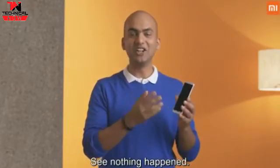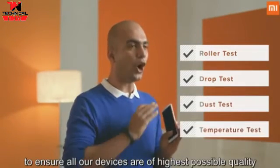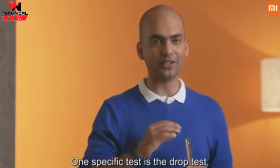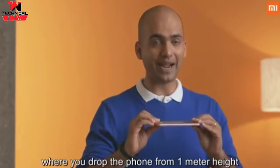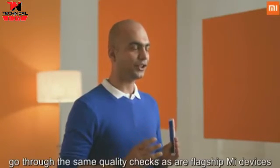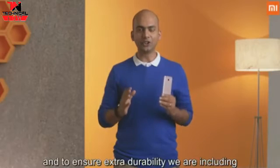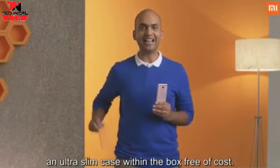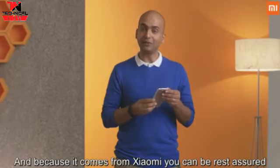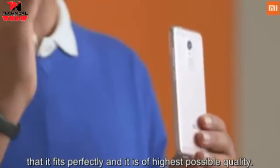See, nothing happened, not even a scratch. Just like this, we do a large number of quality tests to ensure all our devices are of highest possible quality. One specific test is the drop test, where you drop the phone from 1 meter height on 6 different surfaces 5 times each. In fact, all our Redmi devices go through the same quality checks as our flagship Mi devices. And to ensure extra durability, we are including an ultra slim case within the box, free of cost. And because it comes from Xiaomi, you can rest assured that it fits perfectly and it is of highest possible quality.